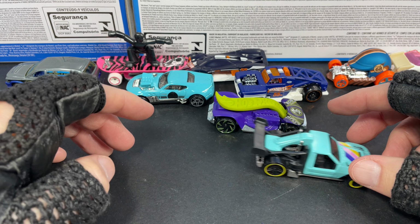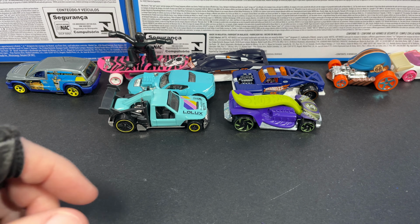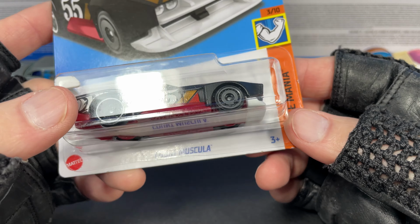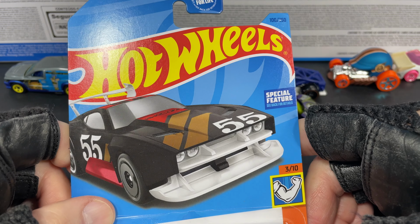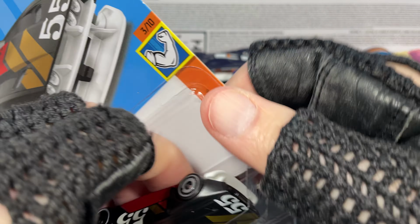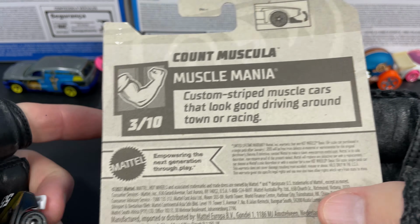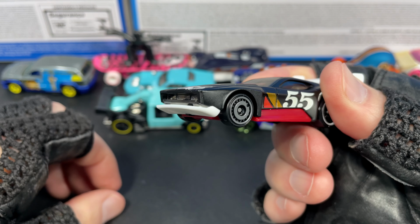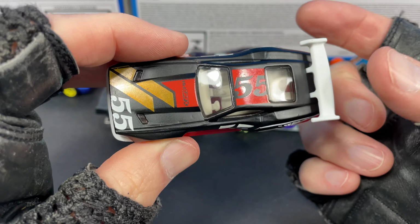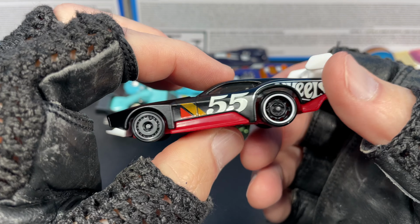Very cool. The Lolux. Very nice. And then I have another Diecast find, the Count Muscula. Special feature. Let's find out what that special feature is from the Muscle Mania series. Oh, another moving spoiler. Right there. There we go. We can clip it up. Now we can do the loop. Probably jump the ramp a little easier.